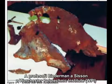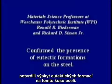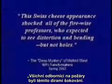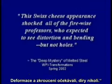And Professors Biedermann and Sisson of Worcester Polytech confirmed the presence of eutectic formations on the steel. The Swiss cheese appearance shocked all of the fire-wise professors, who expected to see distortion and bending, but not holes. And the New York Times called these findings perhaps the deepest mystery uncovered in the investigation.